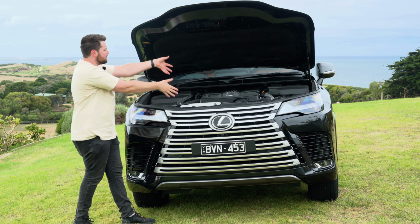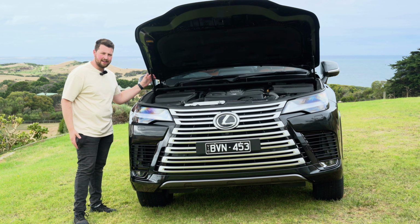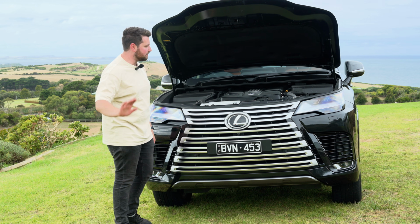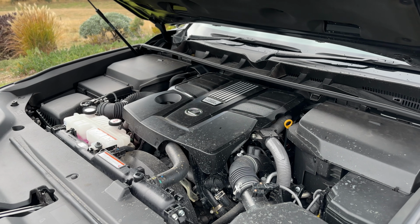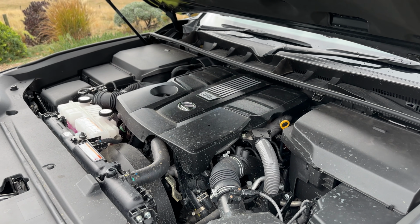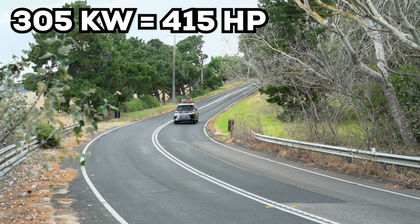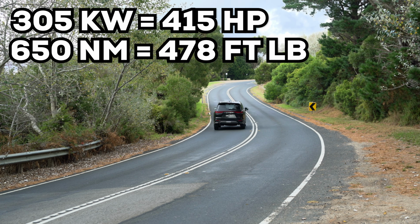Alrighty, Jacob. So coming under the bonnet of the LX600, ooh, what's that? I think it's gas struts. That's unreal, very primo, but I'm pretty sure you get that on Land Cruiser. Look at this though. You get that in a normal Land Cruiser. That is a 3.5 litre twin turbocharged petrol V6. And it pumps out 305 kilowatt of power, 650 Newton meters of torque.